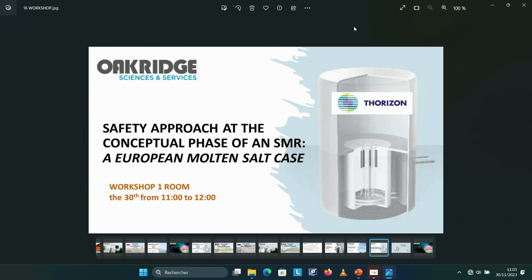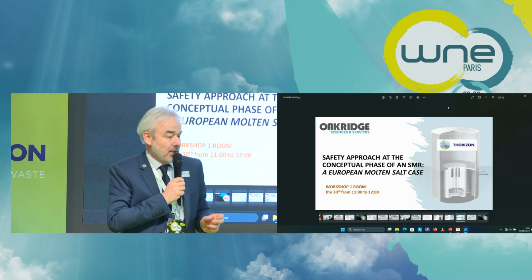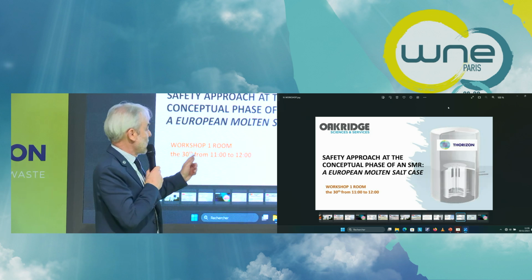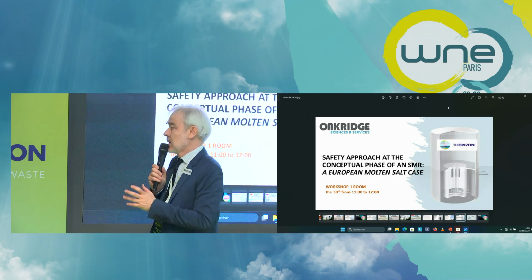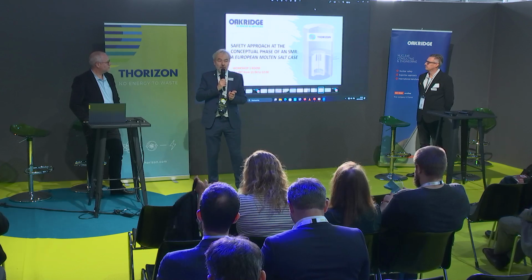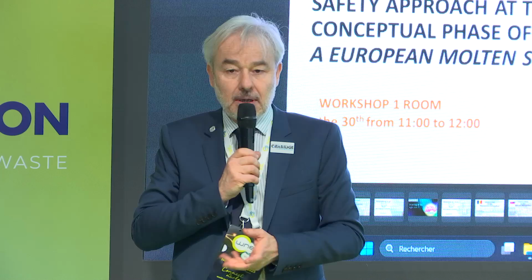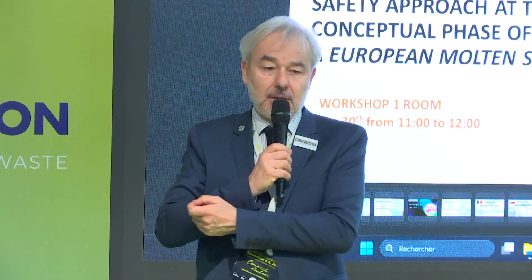This is a key step in developing the SMR. The licensing process is usually tough and requires many skills and also a special approach. So, and then we're going to focus on a very special molten salt reactor project based on the concept developed by Horizon, and that will be presented by Sander.